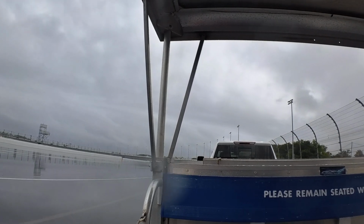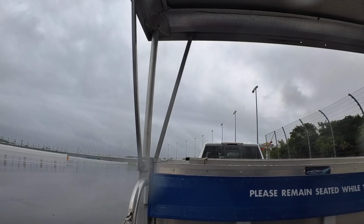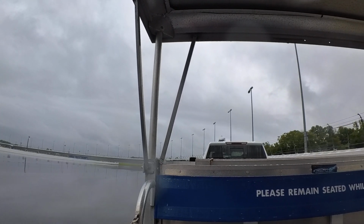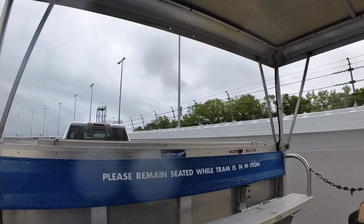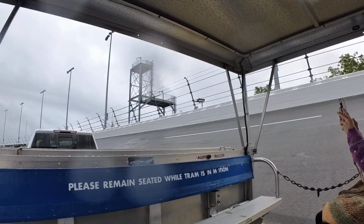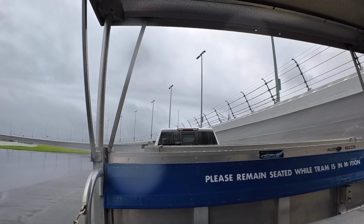Now he also has a few other tracks around. And the other one that they just had a race on yesterday was actually Talladega. He owns that track as well. Talladega is a little bit bigger track than this one. This one here is 2.5 miles. The Talladega track is 2.66. When we get into these banks, you're going to see how this is 31 degrees. The Talladega banks are 33 degrees. Even that 2 degrees more makes those banks really, really steep.